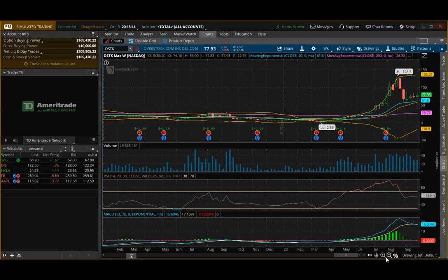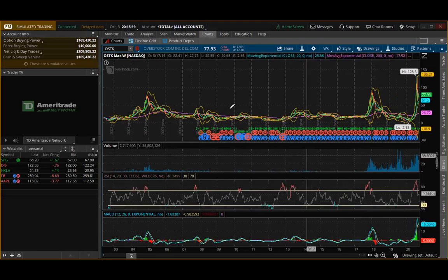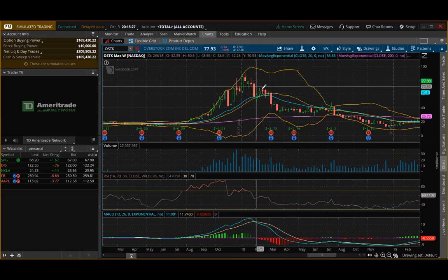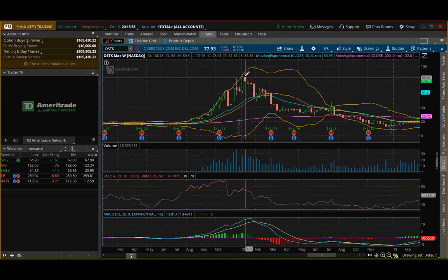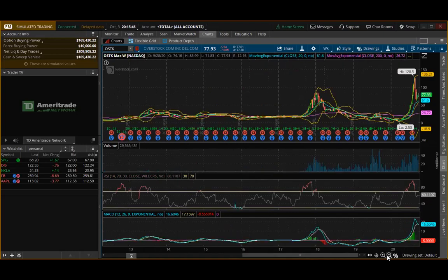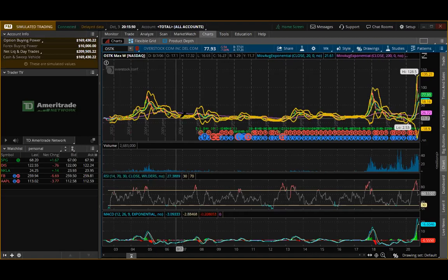Because if you look at the history of it, it hits a high, and then after that high it comes all the way back. Within that same year, it loses everything that it gained. So this is one of those where you would literally have to know the company, because you can get burnt on this one.